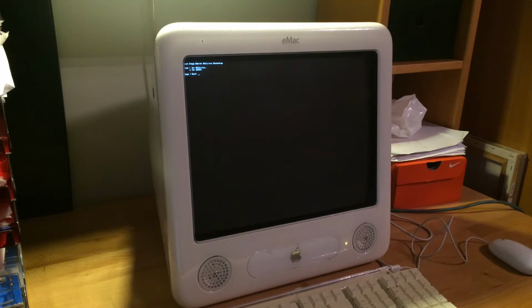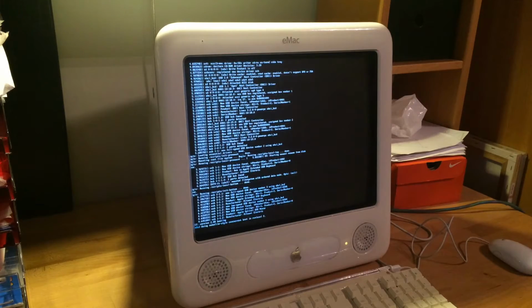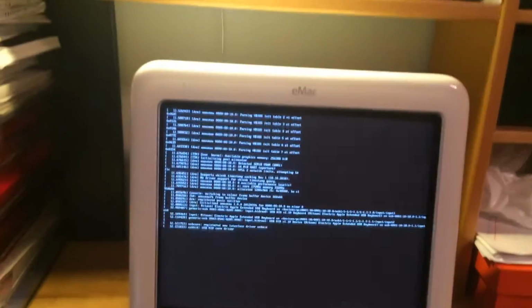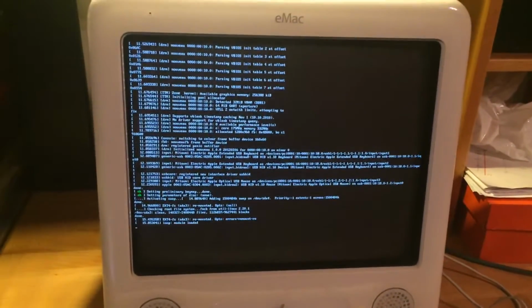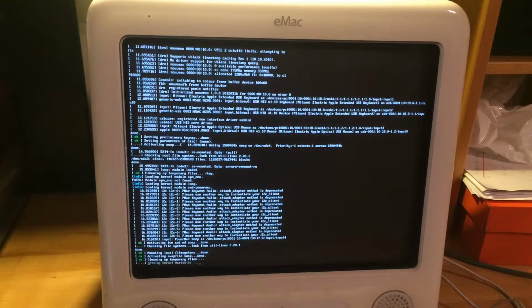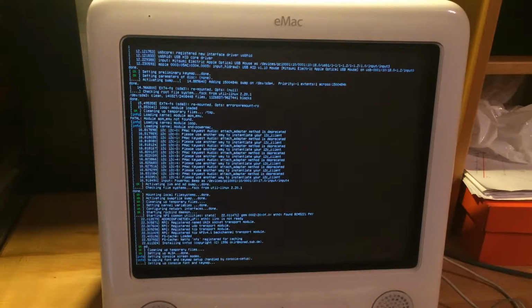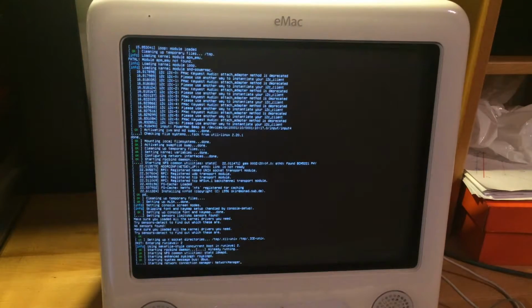What? Linux? Oh, why not? Probably forgot the password. Looks like Debian, what we see booting up here. Guys, that is not Apple. That is open source software. Yep. And looks like a successful boot up here, at least until now.